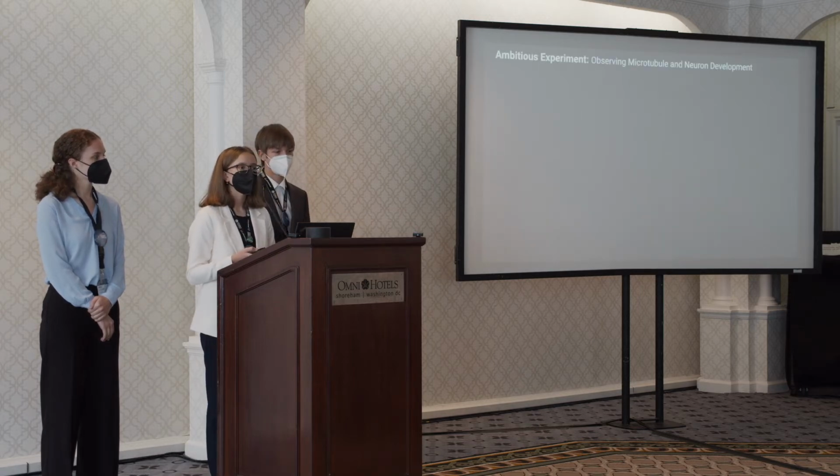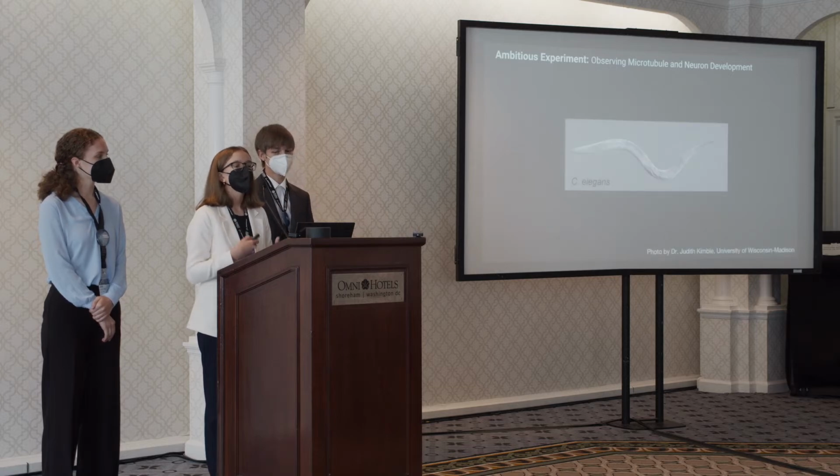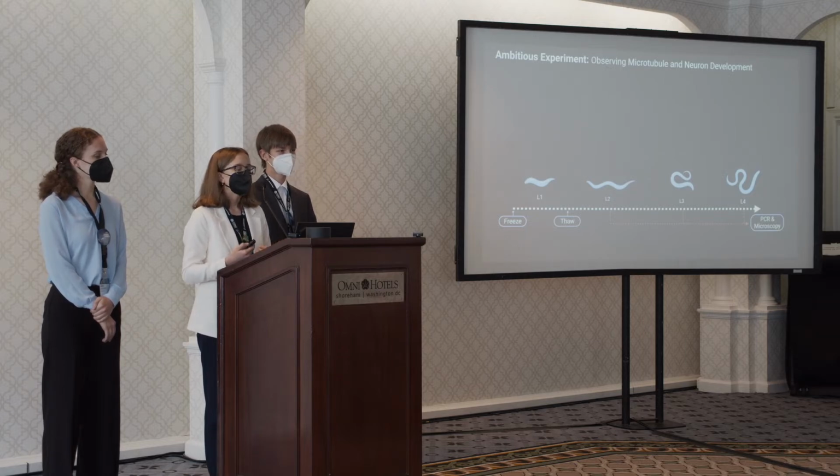Our ambitious experiment evaluates microtubule dynamics and neuronal development. We'll be using C. elegans as our model organism because the worm's nervous system has been well studied and it is easy to send into space. We'll start our C. elegans at the L1 stage, when they survive freezing best. Send them to the ISS, thaw them, and allow them to develop to the late L4 phase, which is adulthood. We'll do PCR and microscopy on samples from each of the developmental stages.